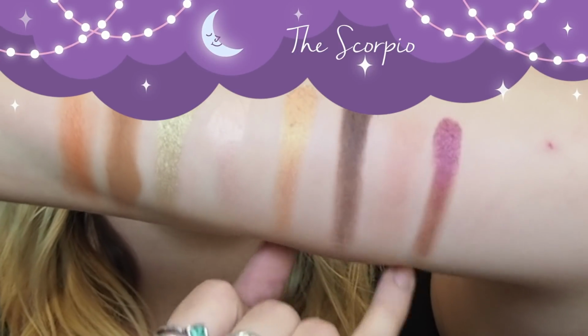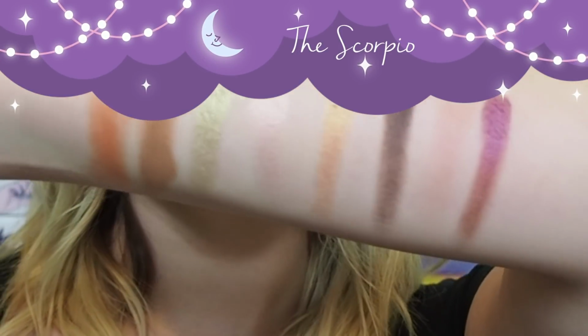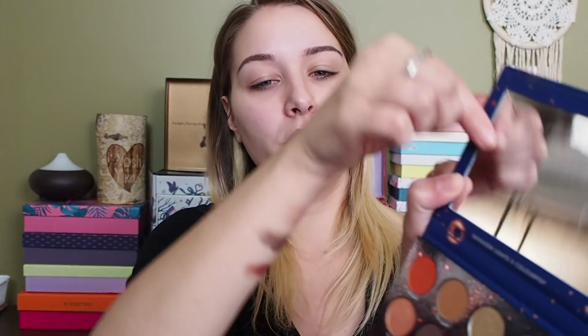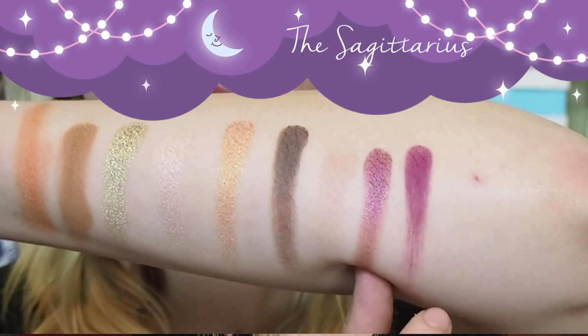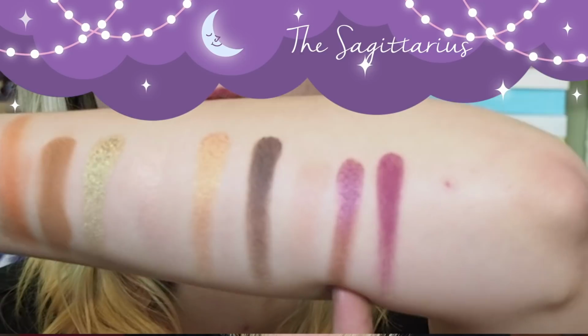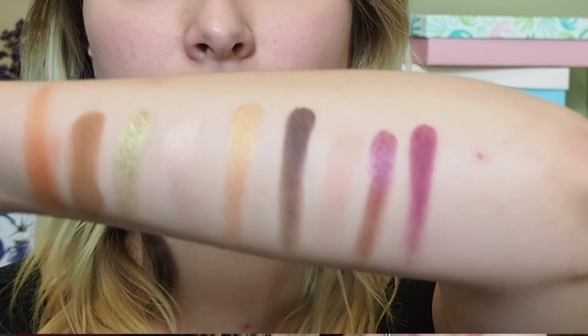And then we come to Scorpio, which I'm super excited about because, like I said, I am a Scorpio and I love purple tones because I have green eyes. Oh wow, that is gorgeous. Look at that. And then another purple right down here, the Sagittarius, and it's like a deeper, kind of more plummy shade of the Scorpio, and it's matte.